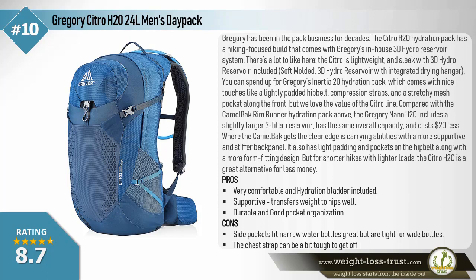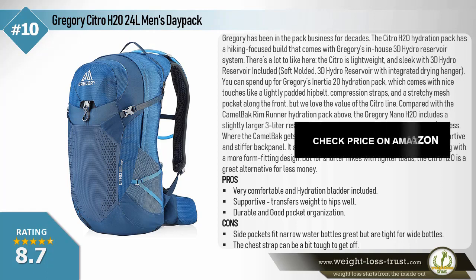Pros: very comfortable, and hydration bladder included. Supportive, transfers weight to hips well. Durable, and good pocket organization. Cons: side pockets fit narrow water bottles great, but are tight for wide bottles. The chest strap can be a bit tough to get off.